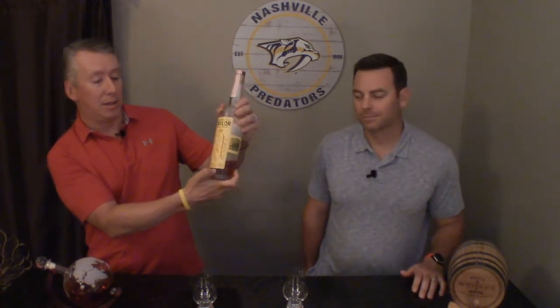We're going to be sampling the Colonel E.H. Taylor small batch bourbon. Almost all of the bourbons that come from the E.H. Taylor line are bottled in bond. That means it's coming from a single season, from a single distiller, in a single warehouse. It has to be bottled at 100 proof. It is regulated and bonded by the federal government. It has to be aged a minimum of 4 years, and it has to show up right there on the bottle.